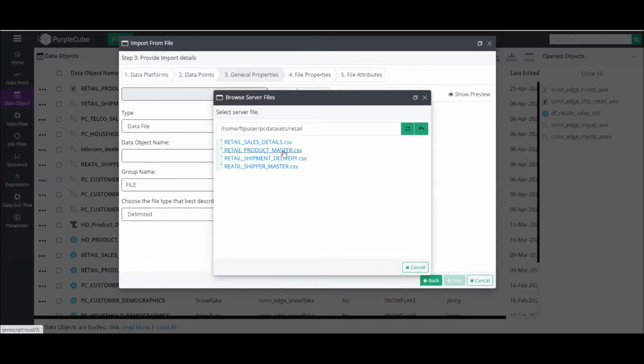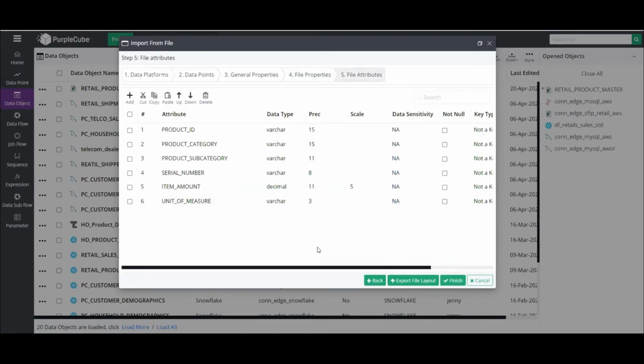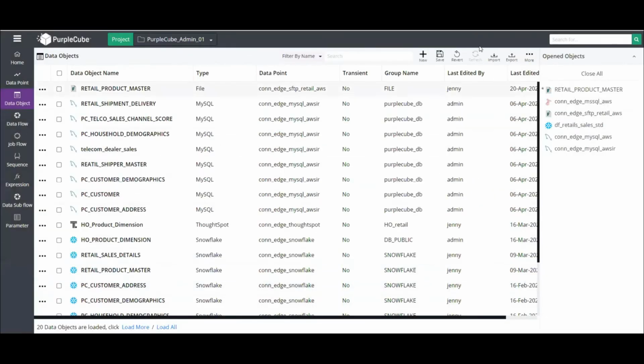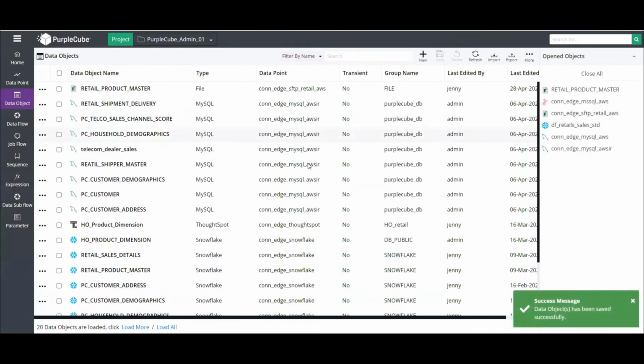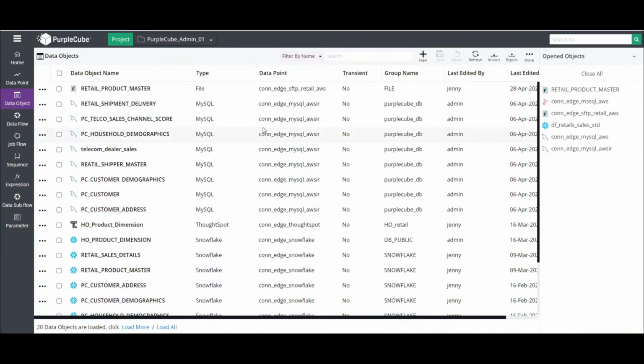Let's choose a file and click on next. PurpleCube provides a quick glance into what the file contains, the data inside the file. And as we can see, the first line is the header. We can check this box to import it as the header column itself. And on clicking on next, it also provides a suggestion on the data type and length based on the sample data from within the file. We can either choose to keep the same or edit, and save and close. Similarly, other data objects from the MySQL Server and the SQL Server database are imported into the PurpleCube platform.